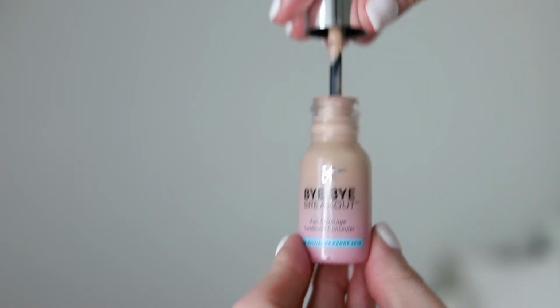Okay, I get a lot of questions on what concealer do you put where. I use two different concealers. One will go under my eyes and then one will go on my face for breakouts or anything else I want to target on my face, discoloration, scar, pigmentation, whatever.